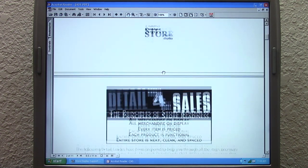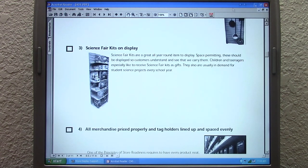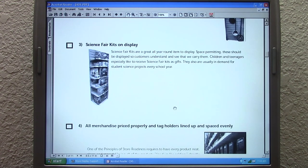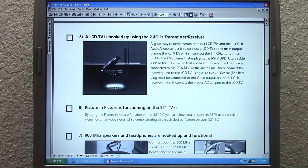So we'll scroll down here. This is going to be really detailed, focused stuff. Metal detectors on display, science fair kits on display, all merchandise priced properly. Well, that's kind of like duh. LCD TV is hooked up using the 2.4 gigahertz transmitter/receiver. A great way to demonstrate both our LCD TVs and the 2.4 gigahertz audio video sender is to connect an LCD TV to the main output playing the RSTV DVD. RadioShack TV DVD, I'm guessing, is what that means.